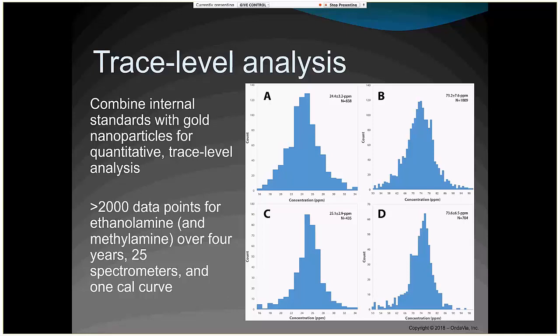It's been done over 4 years, 25 different spectrometers, about a dozen different operators, including summer interns that we bring in from local universities, and one calibration curve. And we get numbers that compare with what you would get with ion chromatography. Although, with ion chromatography, you would never bring an intern in from a local university and on day one put them in the lab running your system. In this case, because of the simplicity of Raman spectroscopy and the ease of the methods, you're able to do this type of low-level analysis almost immediately when walking into the lab.